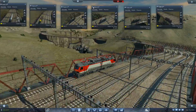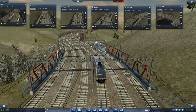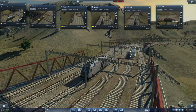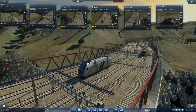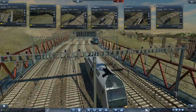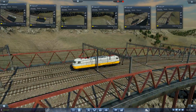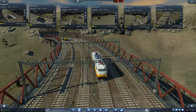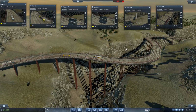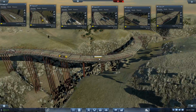How are you guys getting on? You're right up there with the American train, fighting for third. The French train is still in contention. Spanish train pulling away. Right, where is the next straight section? Not for a while yet. Once they get round here, it does sort of straighten out a touch.